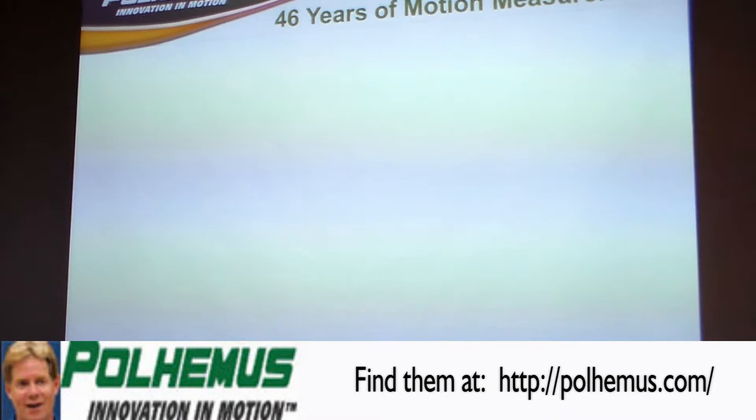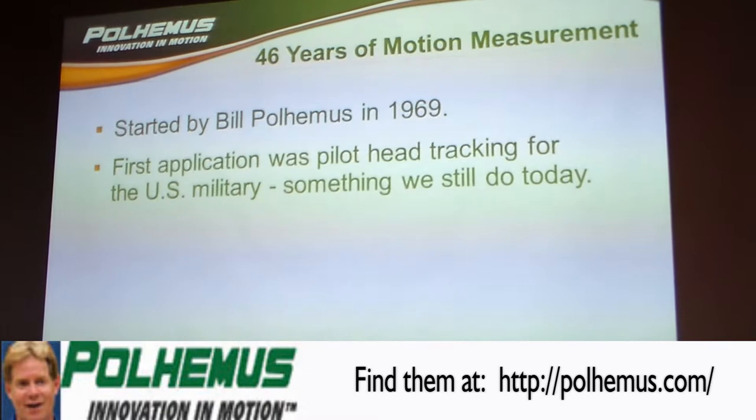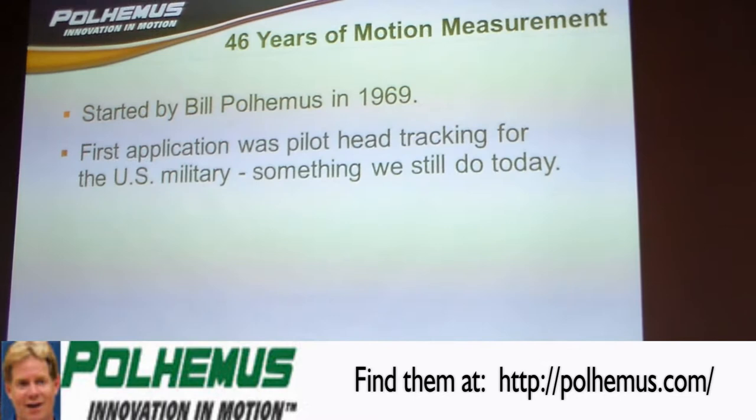Polhemus has been around a long time. We started in 1969, named after the founder, Bill Polhemus. The first application was pilot head tracking, and that's something we still do today. So a sensor goes on the pilot's helmet, and as his head moves, things like armaments move, it inputs to avionics and this type of thing.